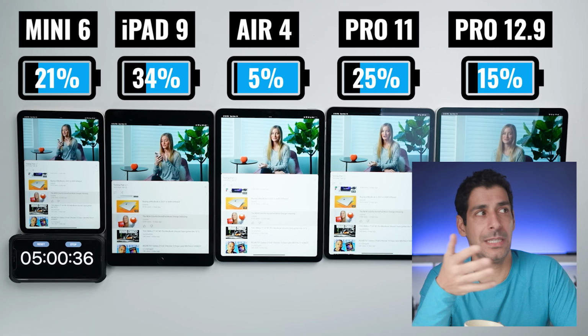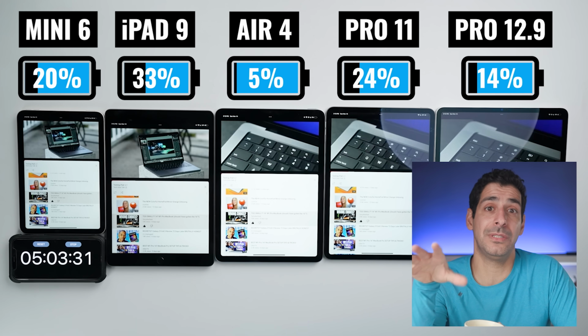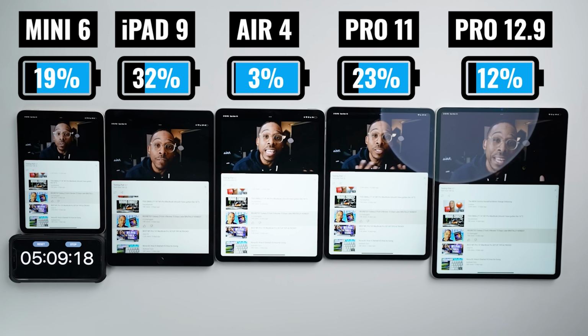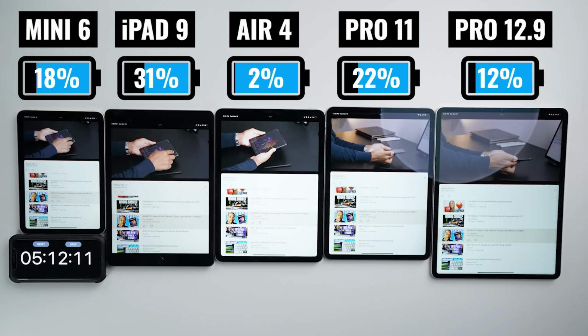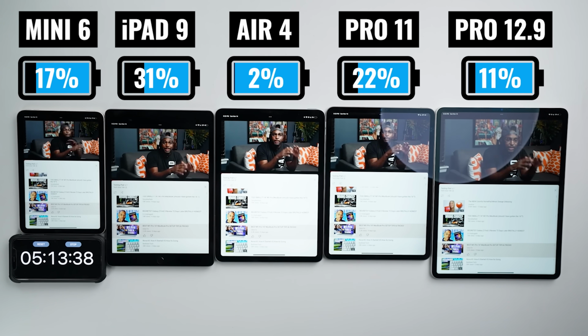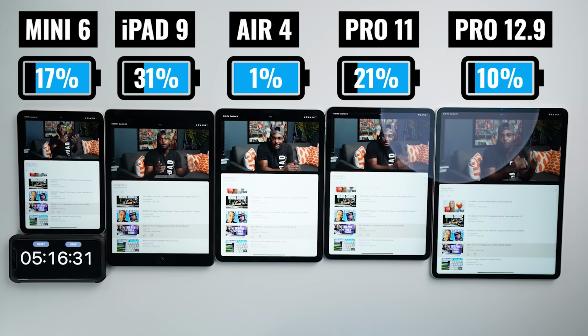When I see battery ratings from manufacturers, I know that they're referencing optimal conditions and a fairly light workload. It's also pretty rare for me to go for more than 5 hours of continuous use without a power source. If you're a regular viewer of this channel and you've watched any of my accessory videos, you know that I'm always going to bring a power bank with me when I'm traveling or when I'm out and about, because I just do not like having to worry about battery life.